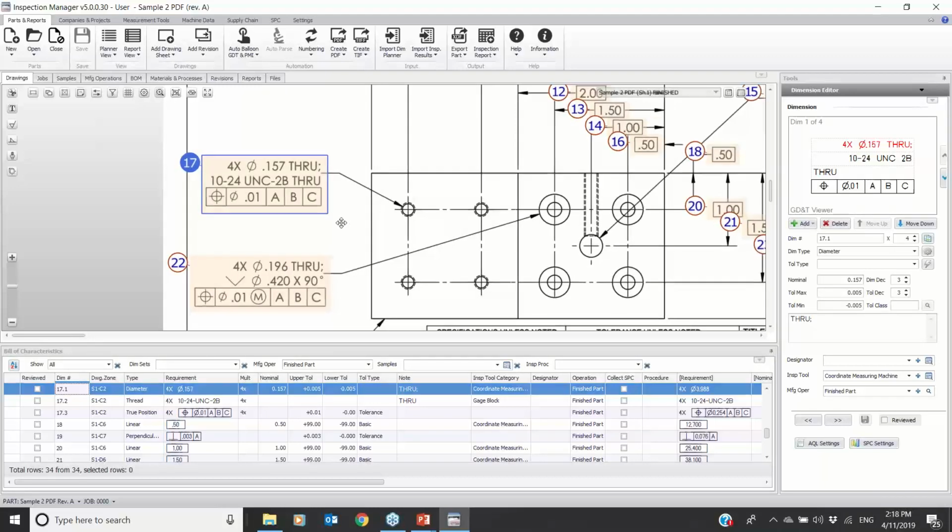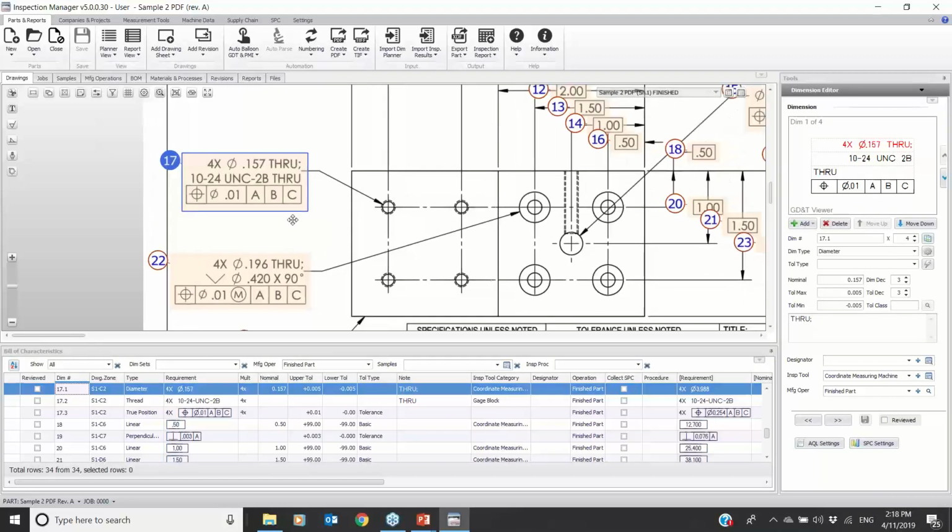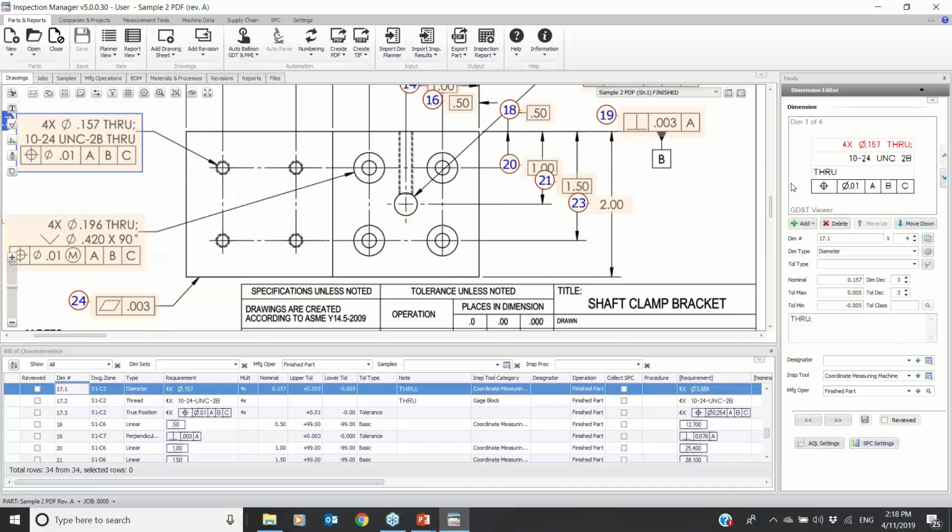And if we look at the right side, you can see we are now standing on 17.1. It is highlighted red. That's the engine recognition showing me what it is now. And this is what goes into the database. So you can see 17.1 four times goes into the database with the nominal and its tolerance.